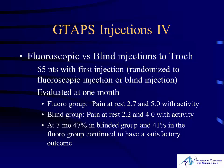And then they also did fluoroscopic versus blinded injections, and the patients were randomized to having the fluoro or the blinded injection. When you bring out a big machine and there are all kinds of people around and it looks important, there's a big placebo response with that. You've got to remember that. So some of that's a flourish there. But when you looked at the group, the pain scores were as good, if not better, in the one that just got a needle stuck in there without the fancy machine. And about 40% of them still had some satisfactory outcome, regardless of whether it was fluoro or blinded injection at 3 months. But remember, that means 60% are still back to square one.